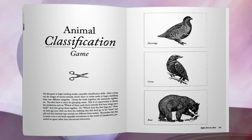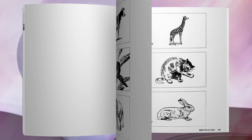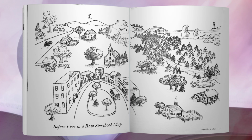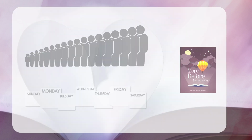The back of the book has an animal classification game to teach simple classification skills. You will also find story discs and a storybook map. Each story disc represents a story you will read, and it can be placed on the storybook map throughout your reading time. For example, the Corduroy story disc will go on the department store.